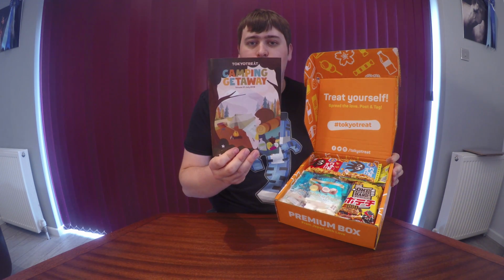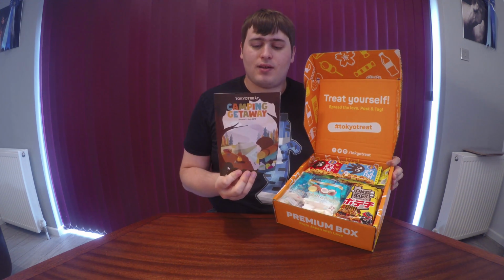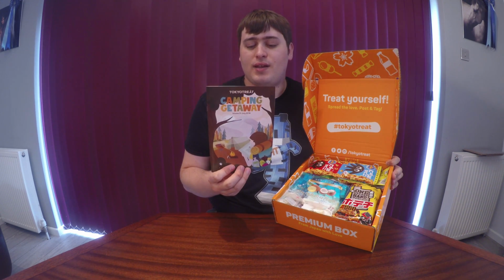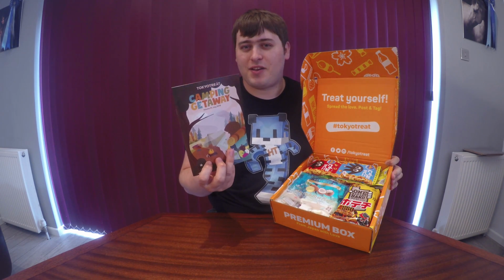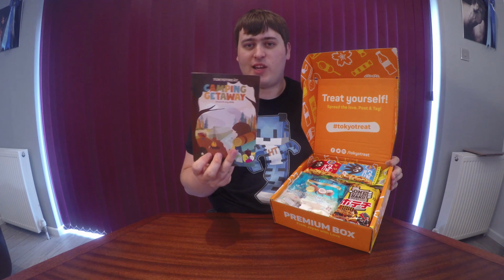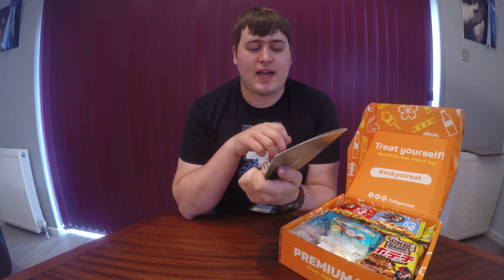So we've got our little booklet here, which we've been getting for a while now. I'm amazed at how long these booklets have actually been going. This is volume 31. I've been getting Tokyo Treat from before these booklets were even being made for the Tokyo Treat boxes, which is pretty cool. So this month's theme is Camping Getaway. So this is the July 2018 box. I'm excited to see what's in this.